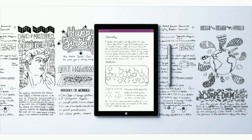When we launched Surface 3, we created this picture, and it was really all about enabling people to put their thoughts down on digital paper, instead of typing them in the traditional way.